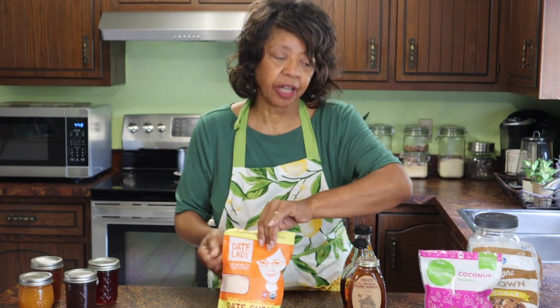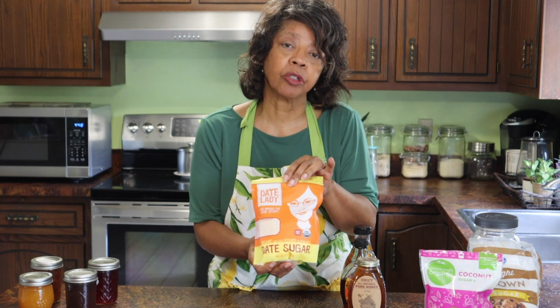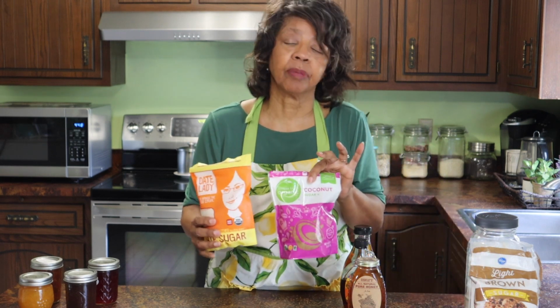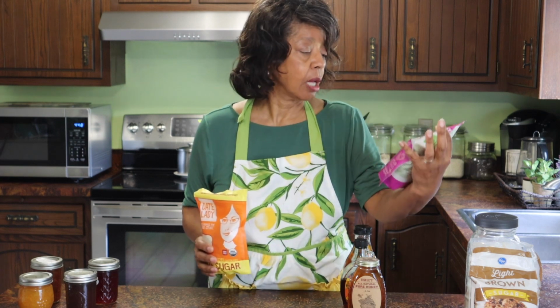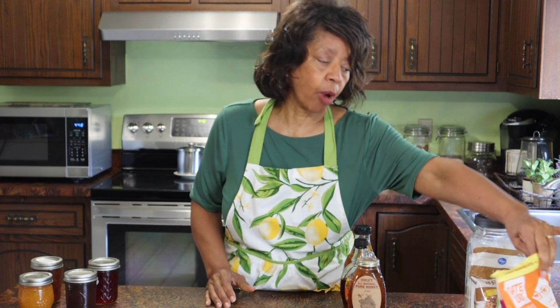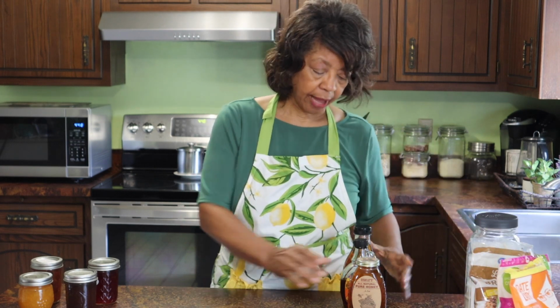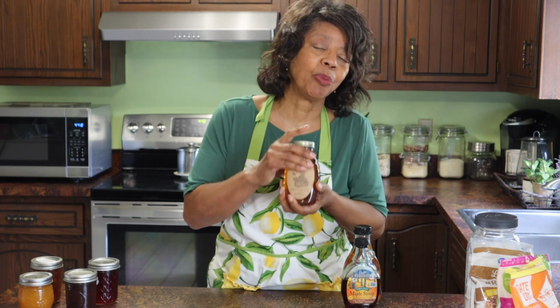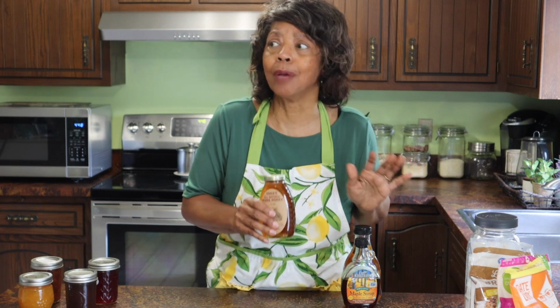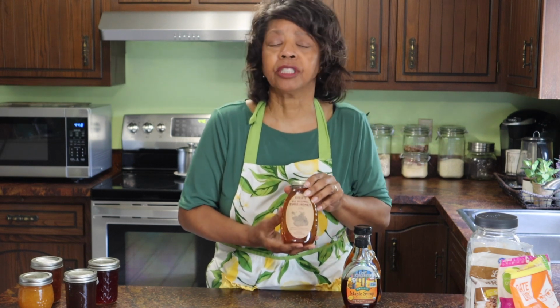And then of course there is this date sugar that I also heard about as well. I've not used either one of these just yet, but my friend Mary at Mary's Nest talks about the benefits of the coconut sugar and the date sugar, so you can consider giving that a try. And then of course you want to have a little bit of honey as a natural sweetener, and you know honey is a forever food. It will last forever. It has such great flavor.